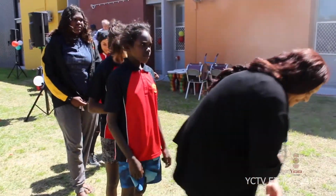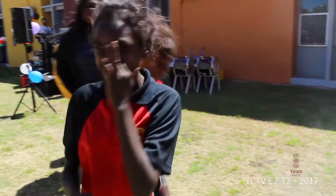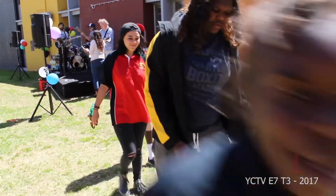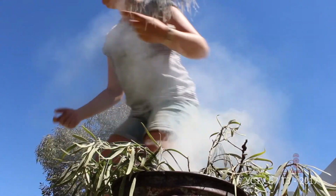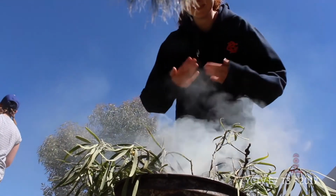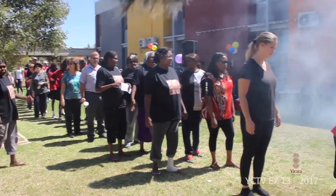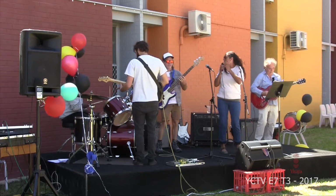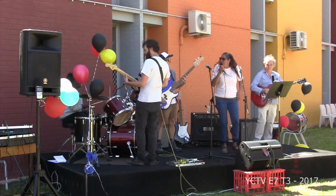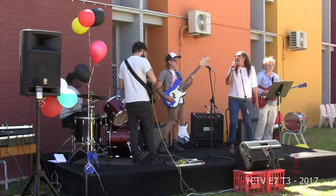It was great to see our teachers, students, guests and visiting school students take part in the ceremony. The smoking ceremony is a cultural welcome to this country. It was a real surprise to see the Yirara staff and student band rock it on stage.